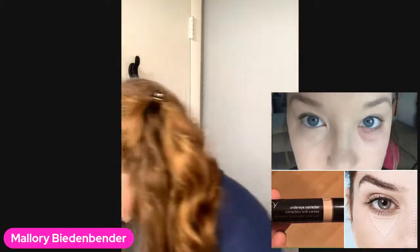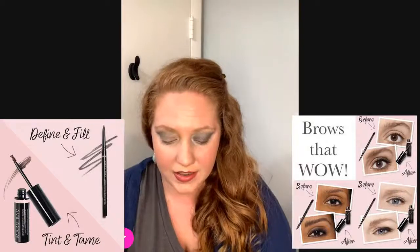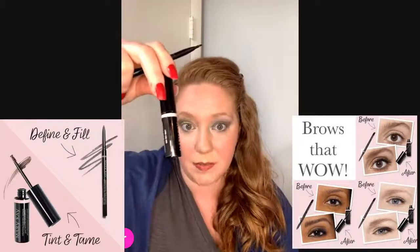Now, it looks a little weird because all I have is my eyeshadow on right now. So what we're going to do is come in and I'm going to do my brows real quick. So the top 3 things that I recommend for brows would be these wonderful little boogers. So this is the eyebrow eyeliner brush. And then there is the Precision Brow Liner, as well as the Volumizing Brow Tint.